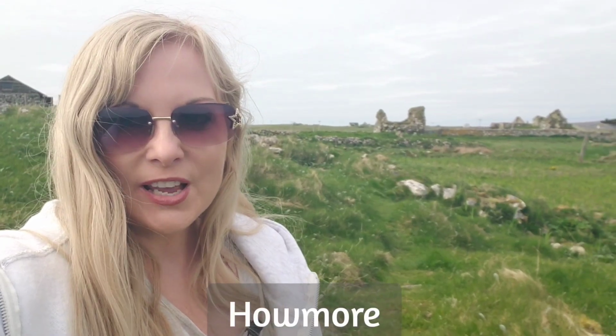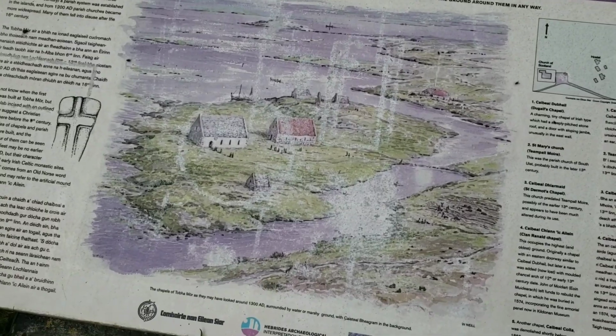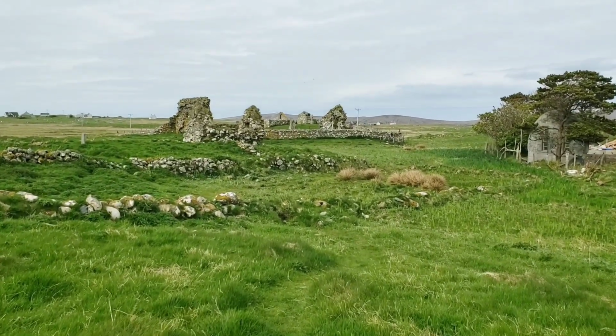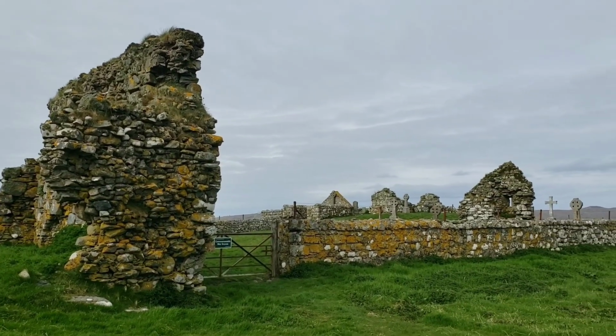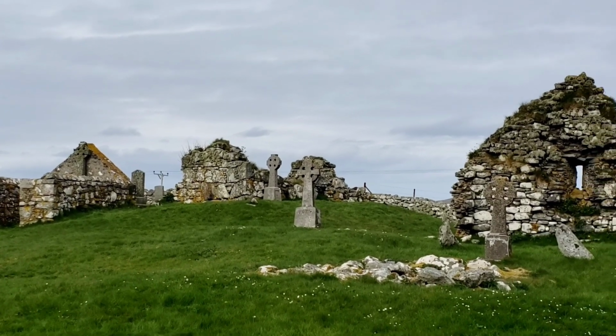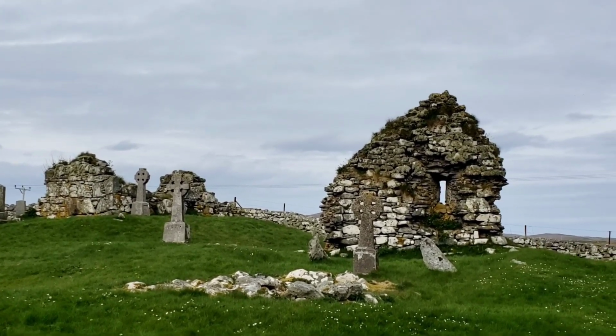This site is known as Howmore on South Uist Island, and behind me you can see the remains of one of the chapels. There were several Christian chapels on this site. Howmore Chapel's complex is a remarkable concentration of between 4 and 6 medieval chapels. These ruins include what remains of St Mary's, likely the parish church from the late 13th century, along with earlier chapels such as St Dermot's and the Clanranald Chapel.